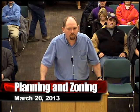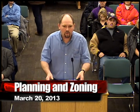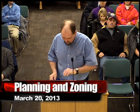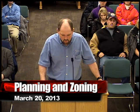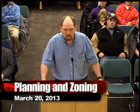Could you describe the building itself? Is it going to look similar to what you have? Yes, that was one of the requests from the engineering department, and in your packet, we have a rendering of what the building would look like, and we would try to maintain consistency with what we've got in that neighborhood, which is going to be using siding and the brick facade.